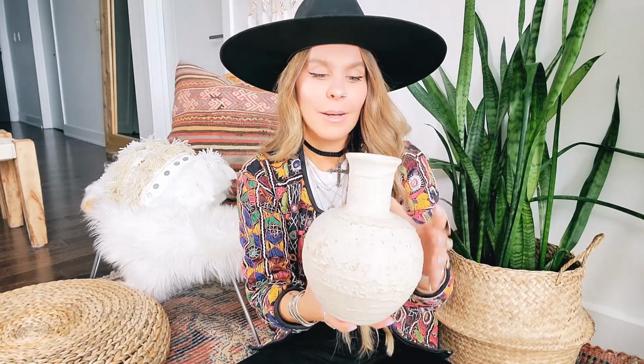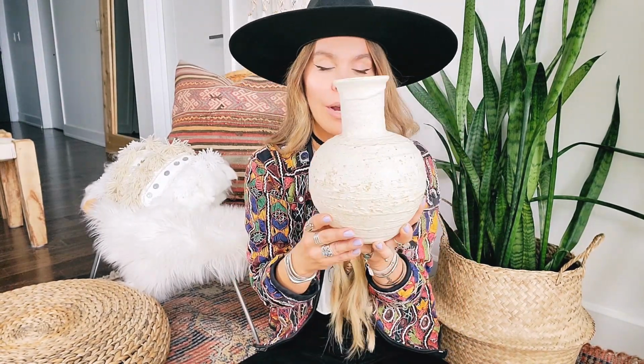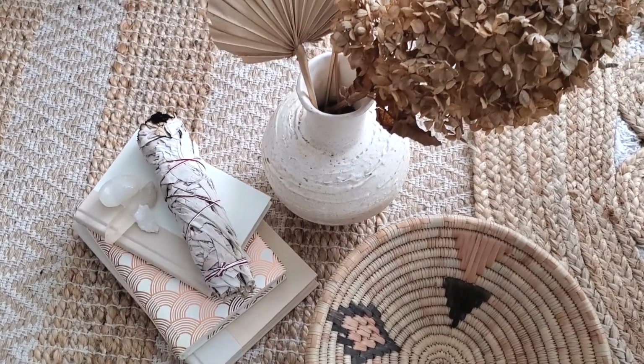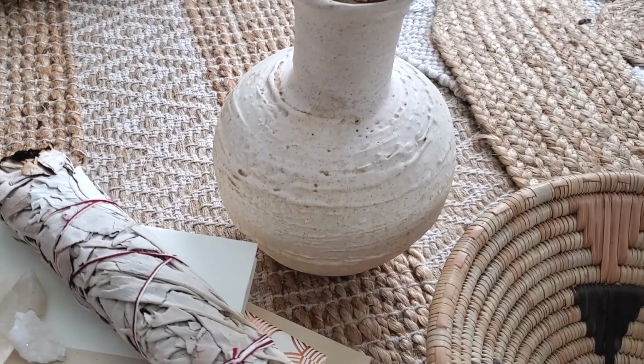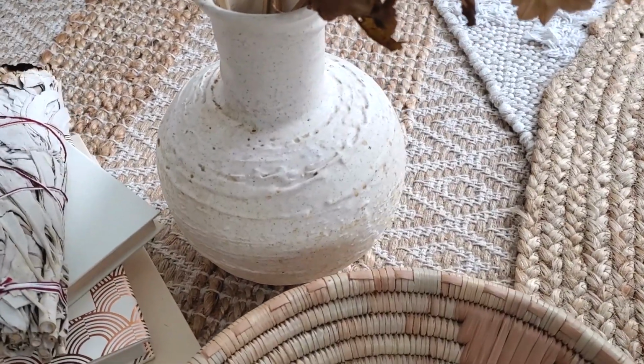And I ended up finding this really cool vase, and it has this beautiful texture and shape and color, and I just fell in love with it. I can see it with some pampas grass or even eucalyptus, or the dried flowers that I ended up putting in there. I just think it's perfect. It's great for shelves, on a table, in the bathroom, wherever you want to put it. I just think it's a great accent piece.